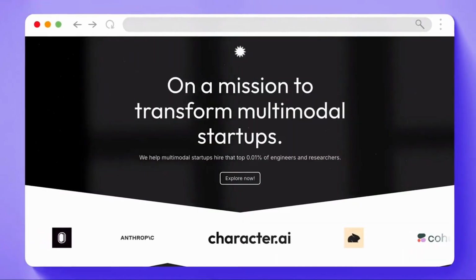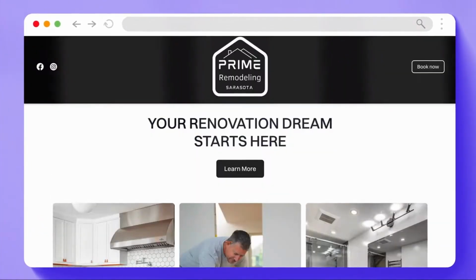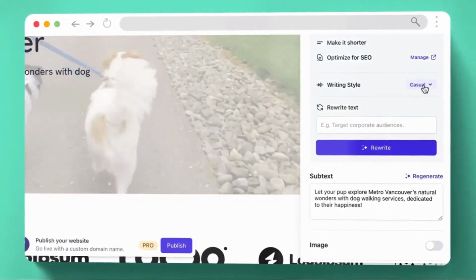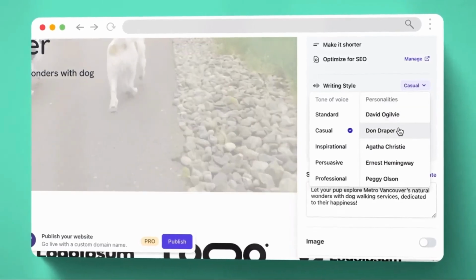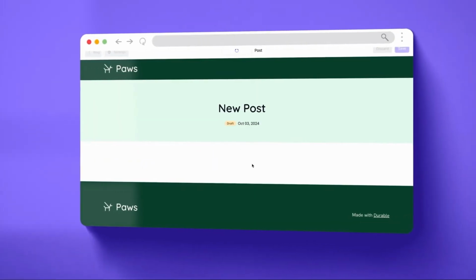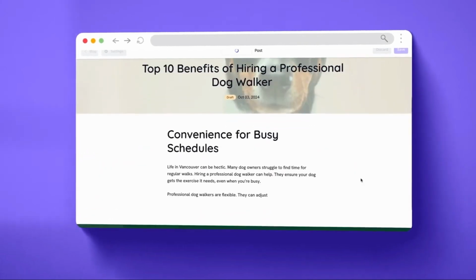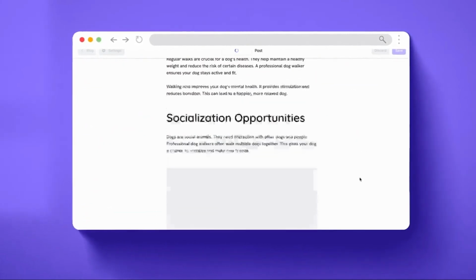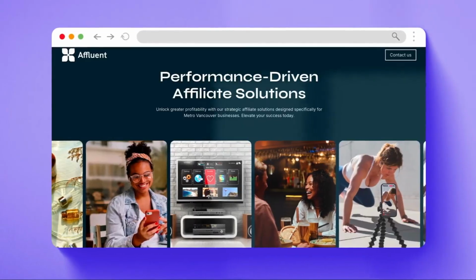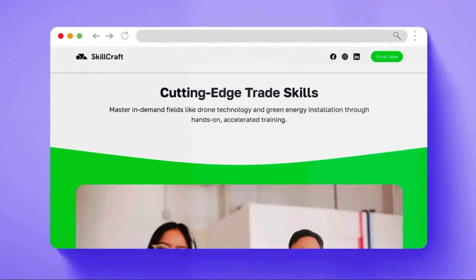This is perfect for people who are not designers or writers. It takes the guesswork out of building a website. The generated site is also mobile friendly, so it looks good on any device. You can still make changes to the website after it's created, but the initial setup is completely automated. This feature is a massive time saver for busy entrepreneurs.